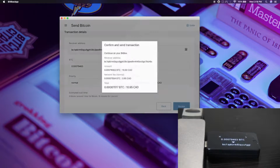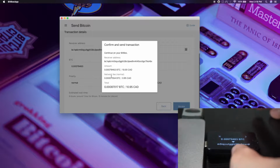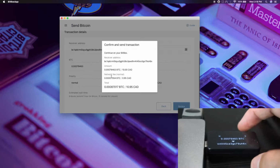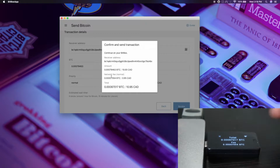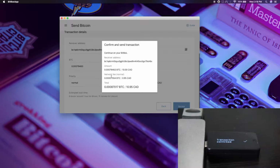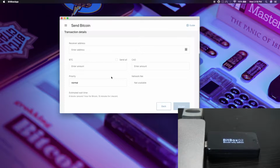I'm going to hit review. It shows me all of my information here, and then I need to confirm it on the BitBox as well. So it says, okay, you're sending this amount to this address, and I can scroll through it to double check that it's correct with the one I see on the screen and the one in my wallet. Then I can move on. Total, I'm sending this amount, and that is my fee in Bitcoin. And if I tap the top, I now see 2 arrows, and I hold, and the transaction has now been sent. And I can see it. It has already popped up. Oh, there we go. Okay, now it's sent off, and it clears everything out here.